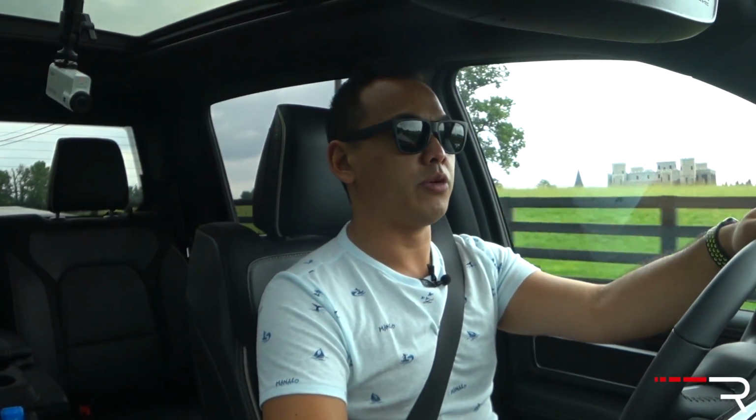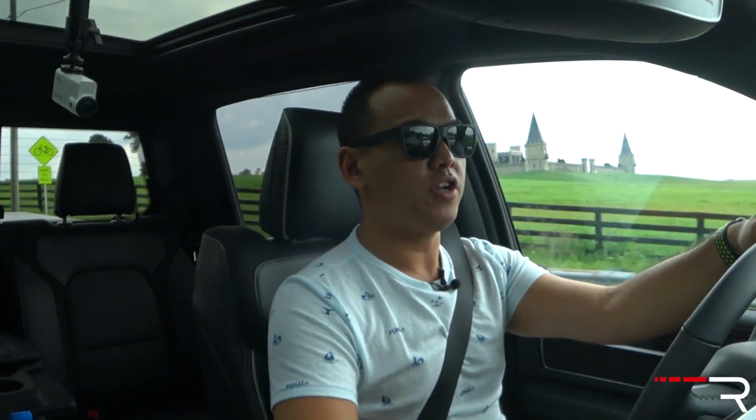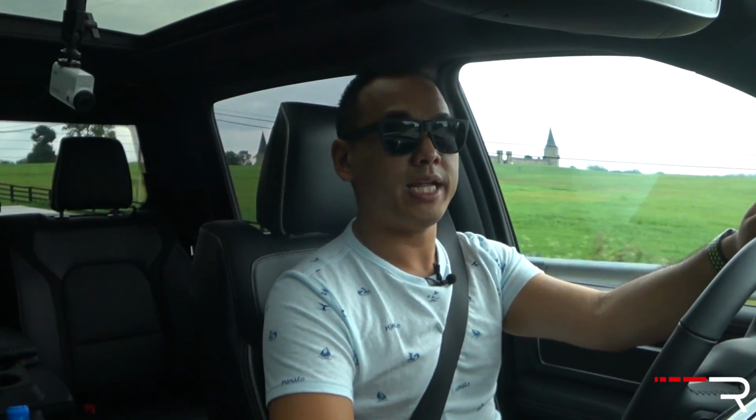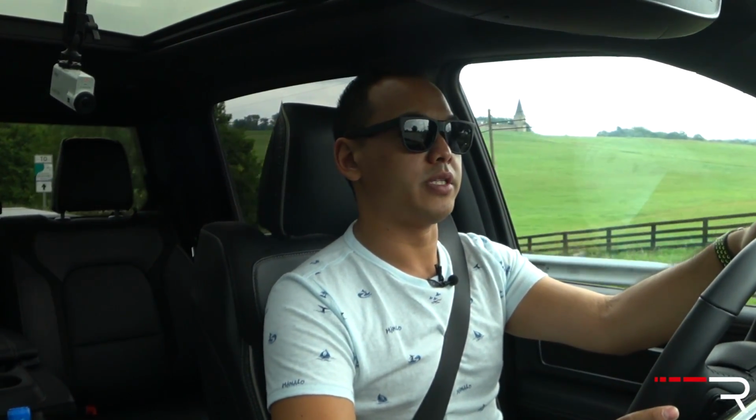This powertrain is still paired up with an 8-speed automatic transmission, which has really nice quick shifts. Doesn't shift quite as snappy as the new 10-speed that I've driven in the Ford and the GMC Sierra, but it's a great transmission. A lot of owners aren't going to really notice that.